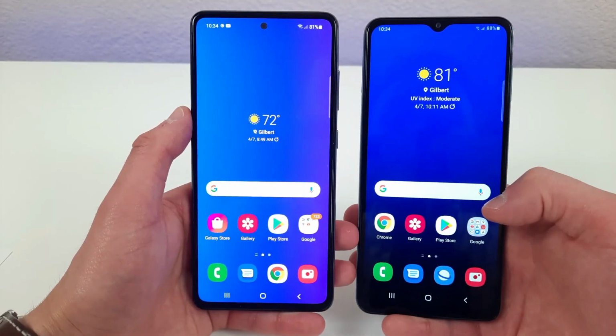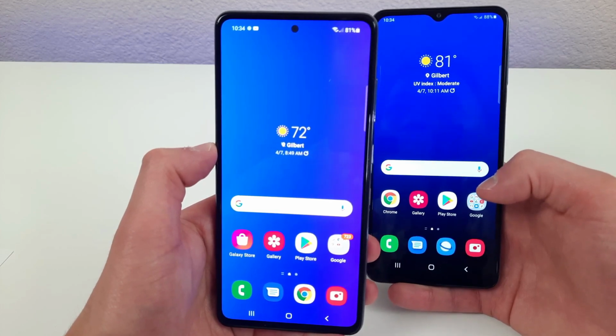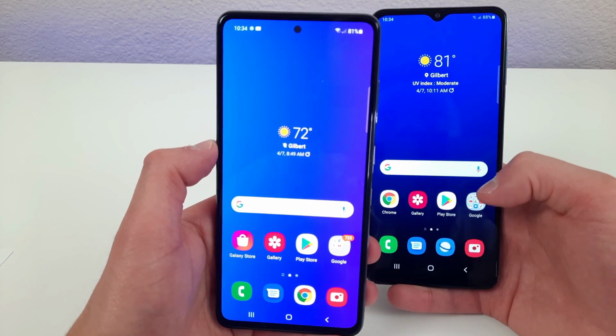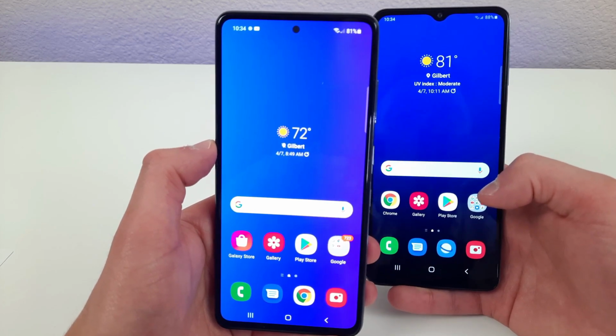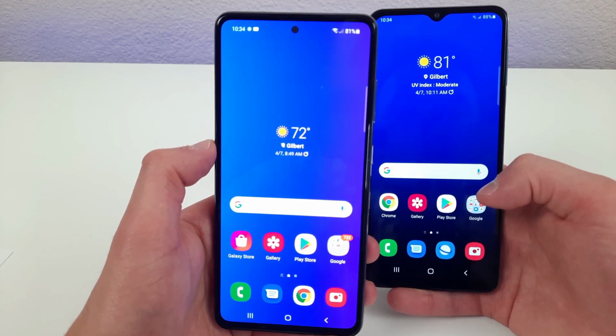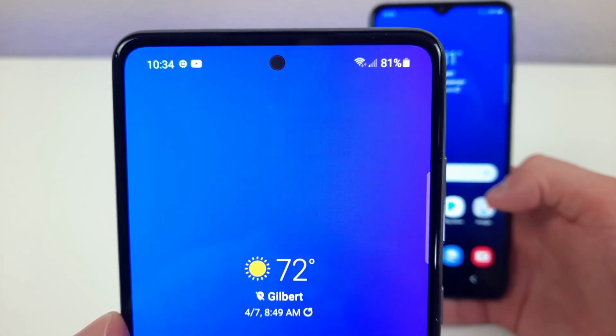So let's get started. The Samsung Galaxy A52 5G has a 6.5-inch Super AMOLED display with a resolution of 1080p, a PPI of 407, an aspect ratio of 20:9, and a screen-to-body ratio of 84.1%. We got a hole punch here for the front-facing camera, and this camera is 32 megapixels.